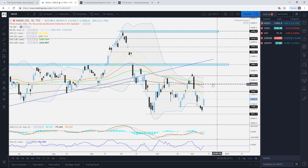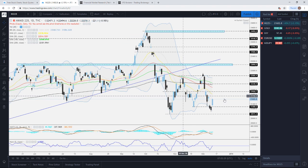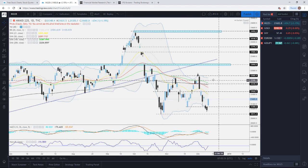Certainly, if this 21 EMA doesn't hold, and then eventually the 21,920 level doesn't hold, further acceleration could be possible to the upside, and we could see maybe the 22,240 level getting tested, which is also not far from this 200 EMA, seen as a black line. So overall, what I'm trying to say here, guys, is that the markets are ranging right now, so it could probably end up ranging like this till the end of the year. But keep your eyes on it.